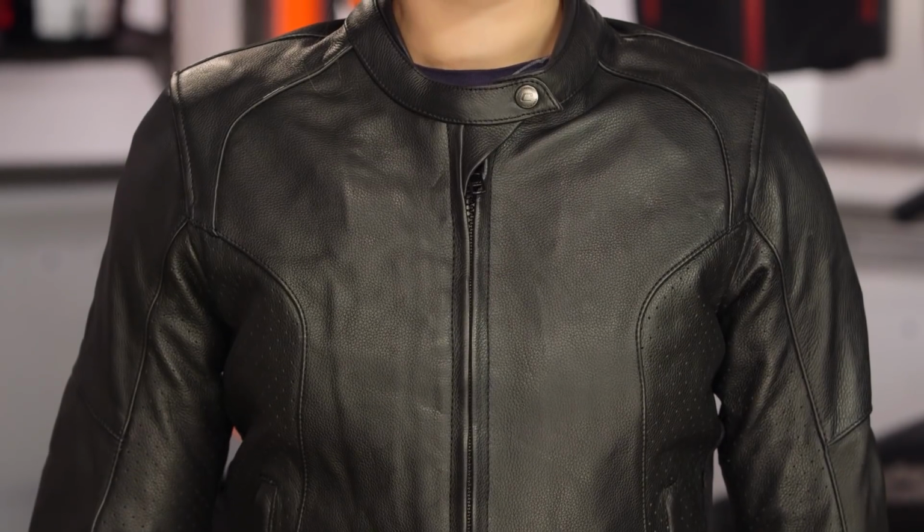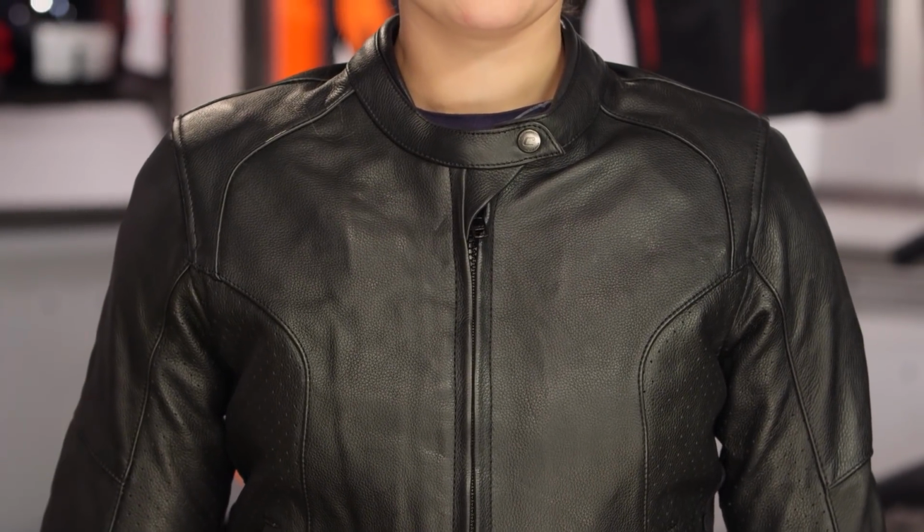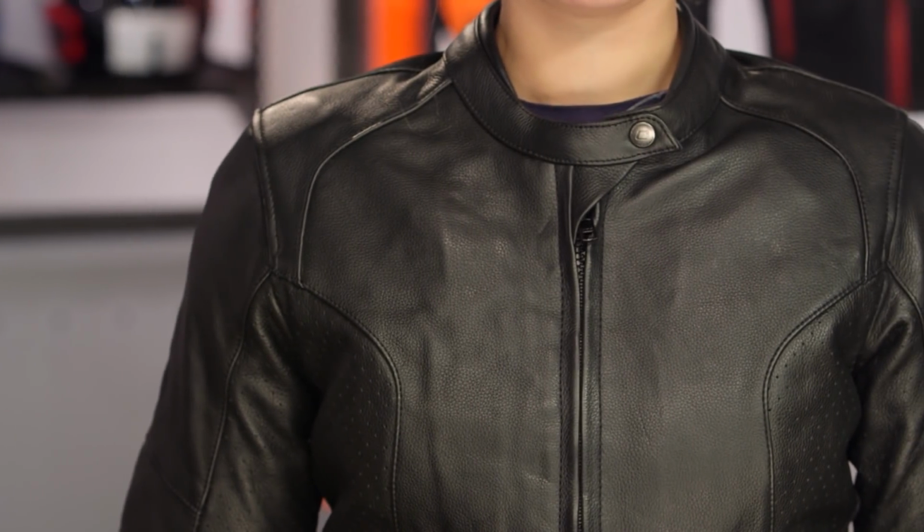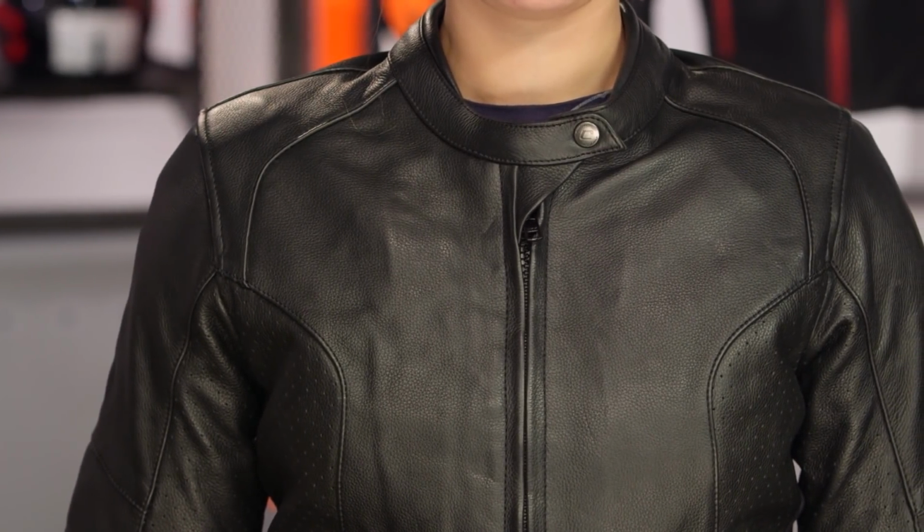So the Cortech LNX 2.0 jacket is going to be a main construction of an aniline cowhide leather. So the leather is going to vary from 1 to 1.3 millimeter thickness throughout the jacket, giving you a little bit of a beefier jacket, right? Something that's going to break in over time. Definitely less of a fashion jacket and a true motorcycle jacket.